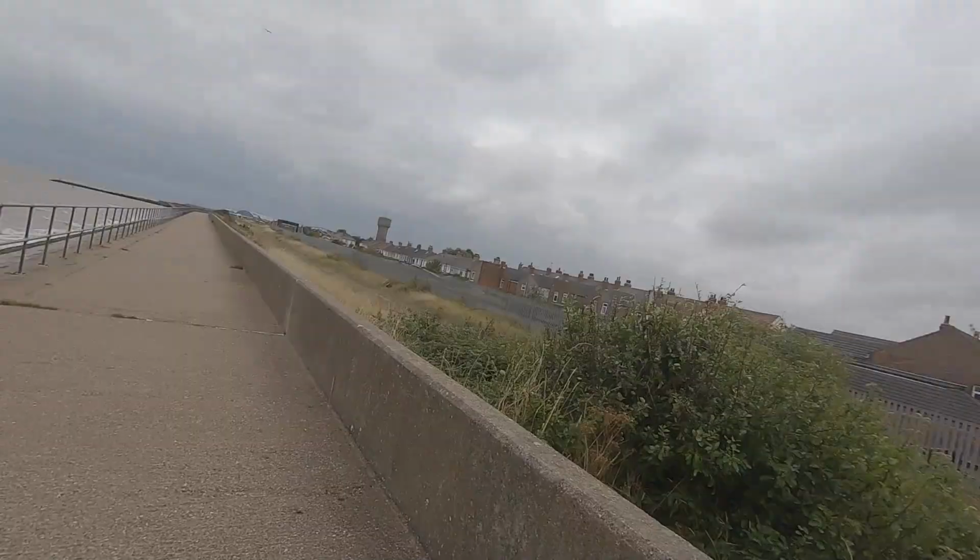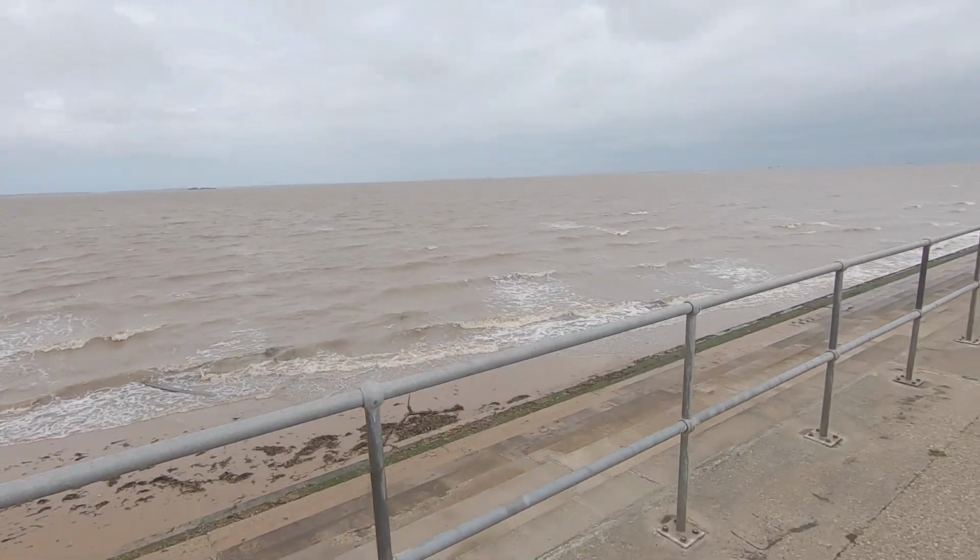So today I'm going to take a really big look around Cleethorpes, more in-depth history and everything else. I'm just going to turn the camera around because it's really windy today. Look at this, the waves coming in there.